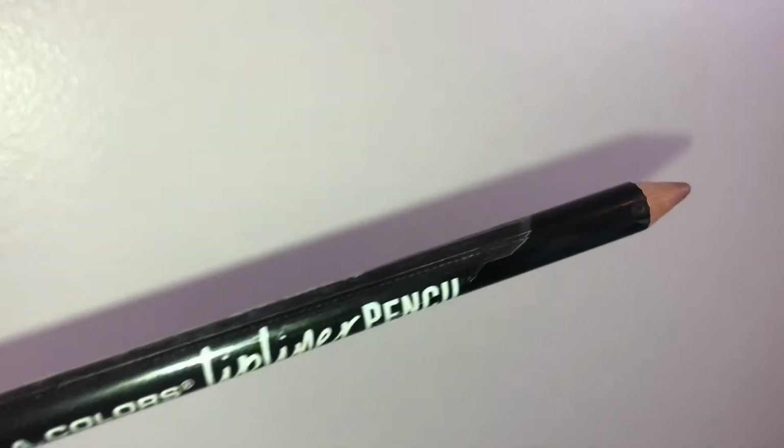So now to finish off the makeup look with lips, I got a lip gloss and a lip liner. So the lip liner is LA Colours lip pencil in Natural. So I'm going to line my lips with this. That colour's really pretty. It's like a dusky pink colour. Really like that. Colour's really nice.